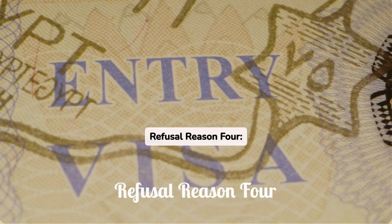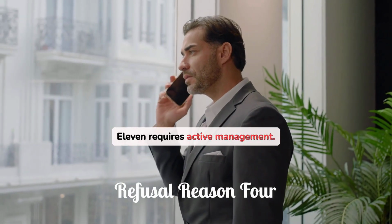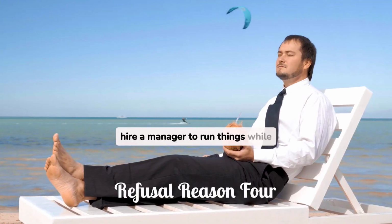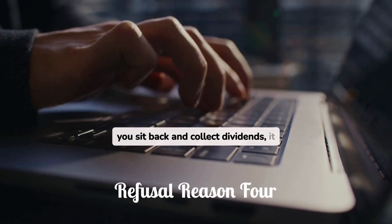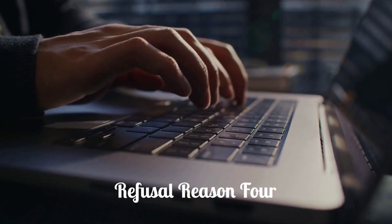Refusal reason 4. Passive investment structure. The C11 requires active management. If the application suggests you plan to hire a manager to run things while you sit back and collect dividends, it will be refused. You must be the one operating the business.